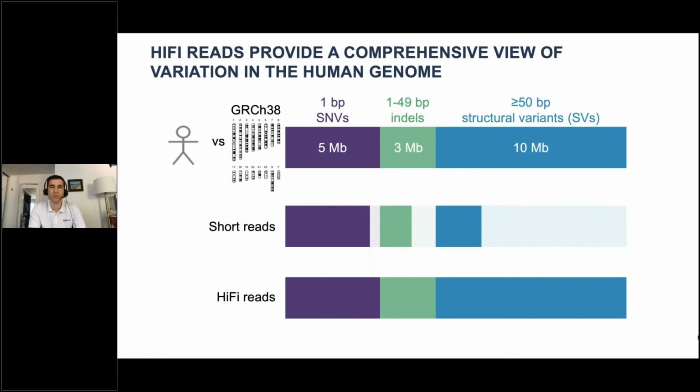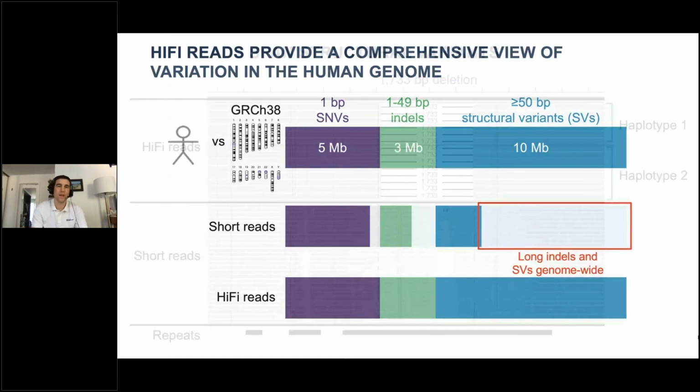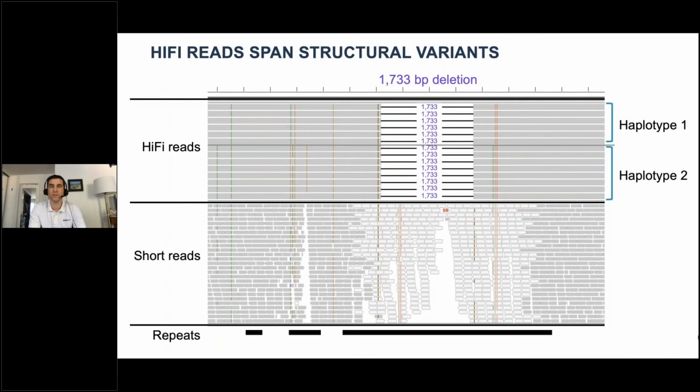PacBio HiFi reads provide a comprehensive view of variation in the human genome, spanning all classes from small to large. There are two main areas in which HiFi reads add variation that's not well detected with short reads. The first is in the area of long insertion and deletion variants, genome-wide. That includes examples like shown here. This is a 1,733 base pair deletion that's clearly delineated as a homozygous event in the HiFi reads.